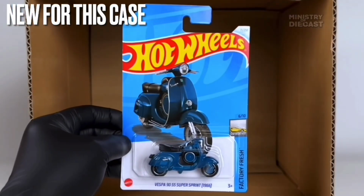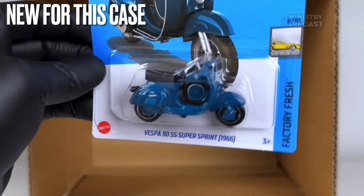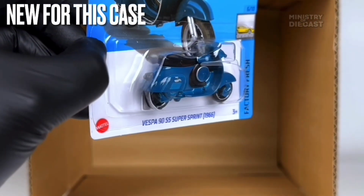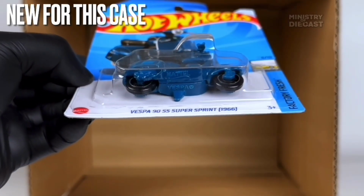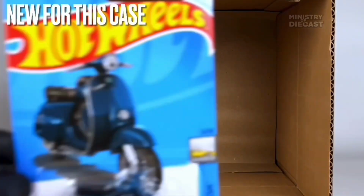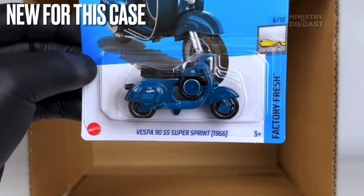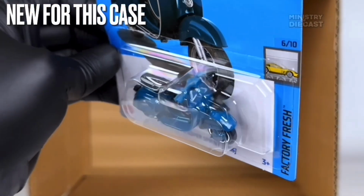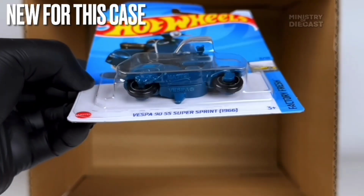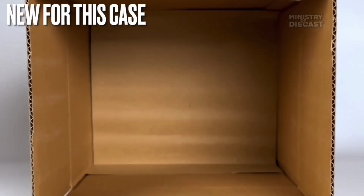Next up, we have the Vespa 90 SS Super Sprint from 1966. This thing does receive side and front temple work. It has been painted in this blue colour, which is very interesting. It's a dark blue colour. I've never seen that colour used by the Hot Wheels team in the past. Very interesting colour there indeed. And this thing is rolling on the motorcycle 4-spoke wheels, which do look pretty cool and have been done in black with a chrome lip to them. This one's not really for me. I don't personally collect Hot Wheels motorbikes.